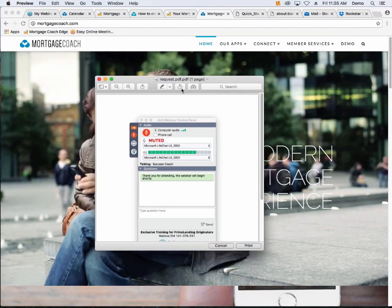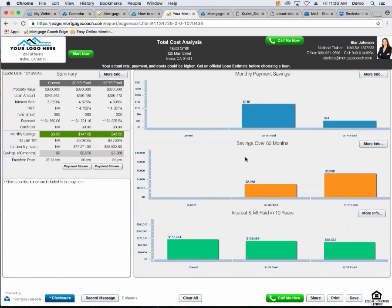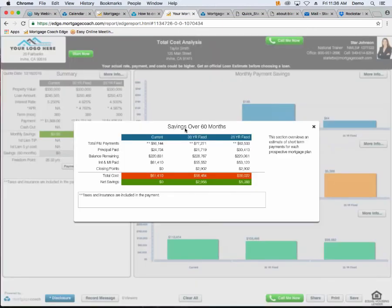So the 5-year cost. Let's go talk about that. In the final scenario here, when you're looking at the final presentation, it talks about the property value, the loan amount, the interest rate, the APR, the payment, the monthly savings as demonstrated to the right, the first lien tip, how long it is going to take to pay off the loan over time in a percentage, and the 5-year cost. Here is how we break down the 5-year cost, the calculations with leveraging Mortgage Coach, that 5-year monthly savings.